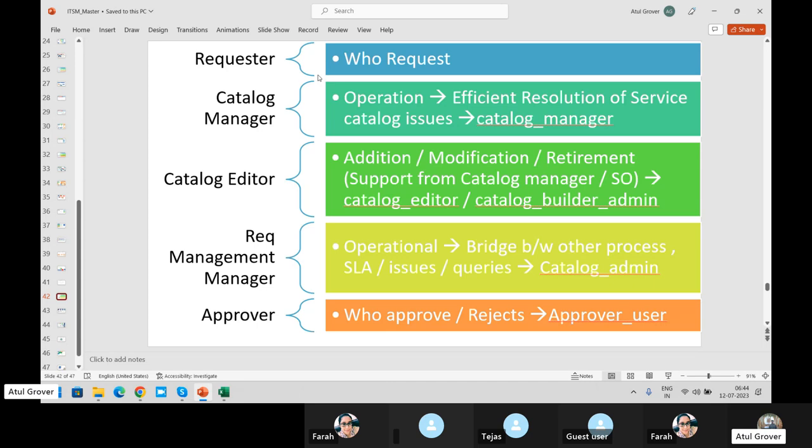Really sorry. Practically, there's no role required. As an end user, I can go to a restaurant. Do you need to be a member of that restaurant or the owner of that restaurant? No, anybody can go and have anything. So, the requester is the person who requests that I need this thing.